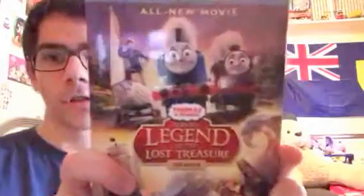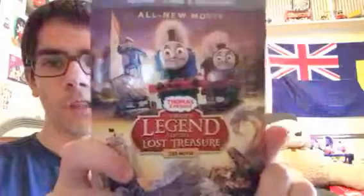But this one right here, Legend of the Lost Treasure, it works on this Blu-ray player. I tried all of them. These movies right here, they don't work, sadly, but this one does. I'm pretty sure it'll work on anyone's Blu-ray player. I think the Blu-ray player I have right now is pretty terrible because it doesn't play all the Blu-rays that I have. But hopefully I'll get a better Blu-ray player, like a Region Free player.